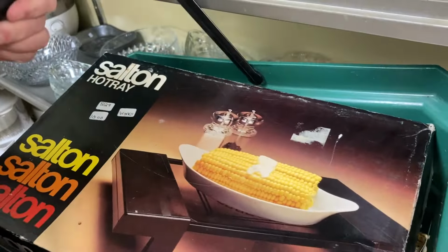When I opened it up, it looks like it may never have been used. It still has all the papers inside, and it looks to be in really great condition, but I've been wanting to use my grandma's, so maybe sometime over the holidays I'll get them out and use them. I don't know.